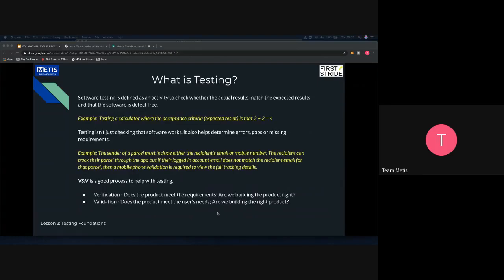So what is testing? Testing is an activity where we check if the actual result matches the expected result and that the software is defect-free. It doesn't mean we check that software is 100% defect-free, because that's pretty much impossible, but any defects that we find are raised. So here's an example, as a nutshell, of what testing is. We want to check that 2 + 2 = 4 in our calculator. If we test this and 2 + 2 = 5, then the actual result has not met the expected result. That's a defect, and we raise it.